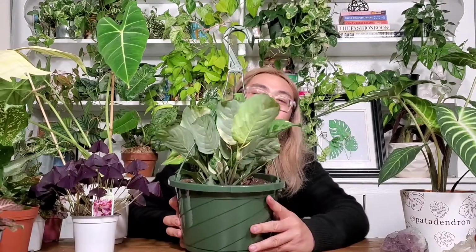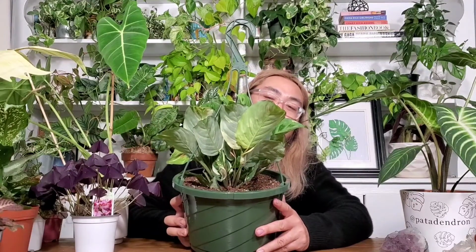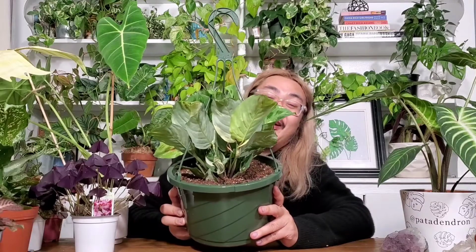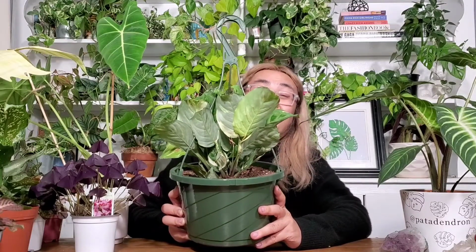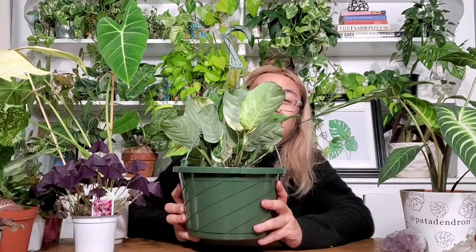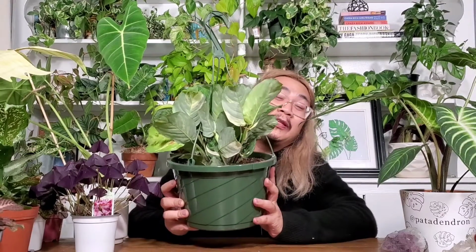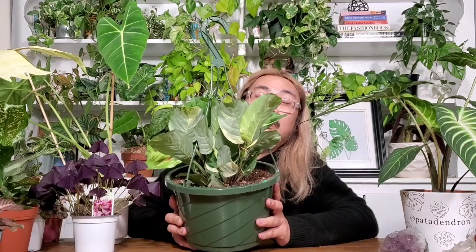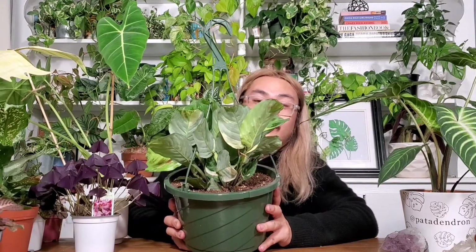The next plant that I got that I want to show you guys is this beautiful variegated Maranta leuconeura. This has to be my third one, but this is in a huge 10-inch hanging pot, and I got this at Sunland Flowers. I love Nadia and Sunland Flowers. She has some really beautiful plants, and everything is priced really reasonably too.